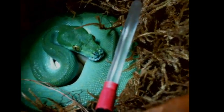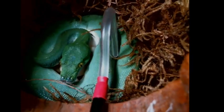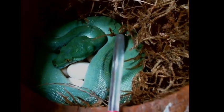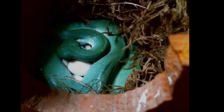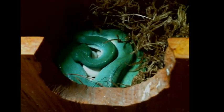Did look like one of them maybe was a little off colored. So we probably have a couple slugs, a few infertile eggs, or eggs that for whatever reason didn't develop quite properly. We'll find out in a minute here because we're going to pull her off of her eggs. Pretty exciting. Let's get you all set back up over here and we'll pull out that lay box.